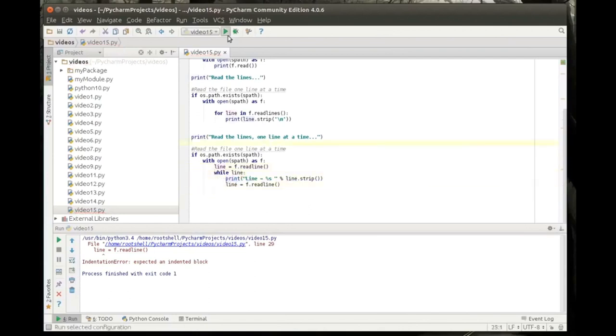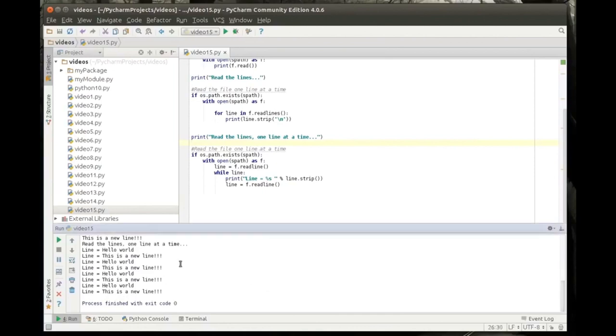Indentation, gotta love it. Alright, there we go. So we're reading the lines one line at a time, and you can see how it says line equal, and then it's got our line, and we've stripped out any white space. I know it doesn't look like it. You see that little blank space, that's actually added by PyCharm.